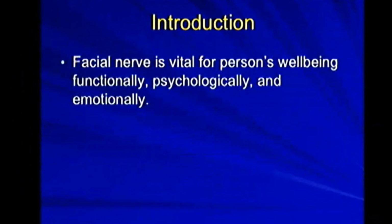Before we start, all of you know that facial nerve is really vital for a person's well-being, functionality, psychology, and also emotion. So it's not just function. When a patient gets facial palsy, they become more isolated. So they need emotional support, psychological support, plus the functional support that all of you are aware of. So we need to take that into account.